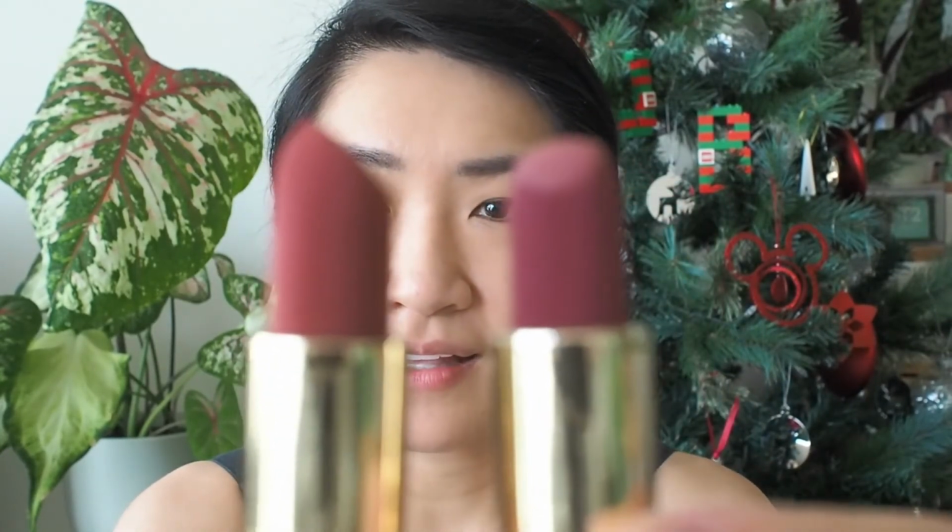And to compare it side by side, so I wouldn't say that it is, let me just try to focus in.